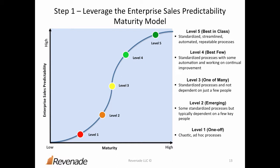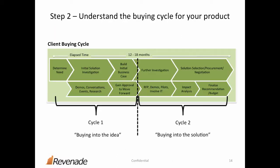So this is the first thing. We ask our clients, and we would expect you to do the same, as you're looking to figure out how you can be more effective and get technology in the mix, to assess where you are in each one of these different areas.